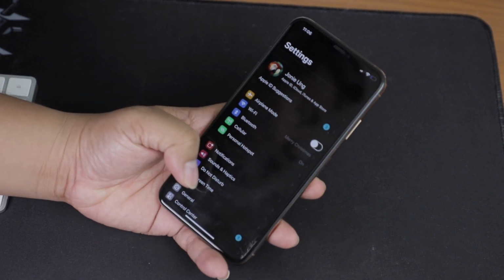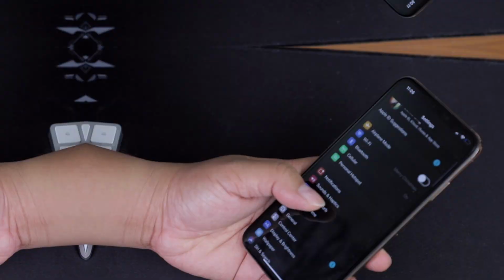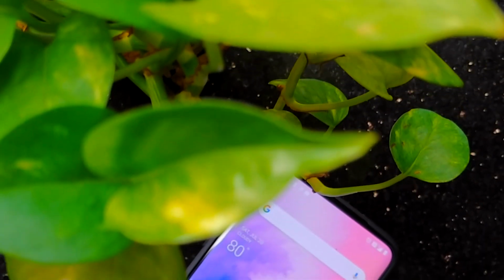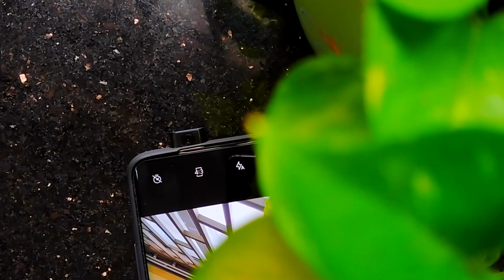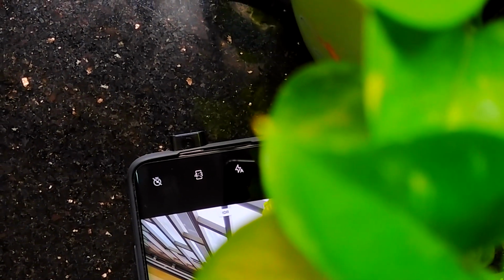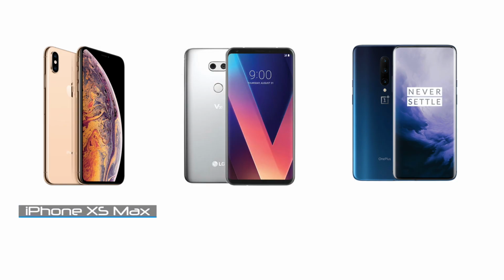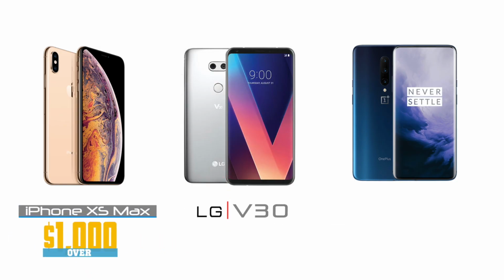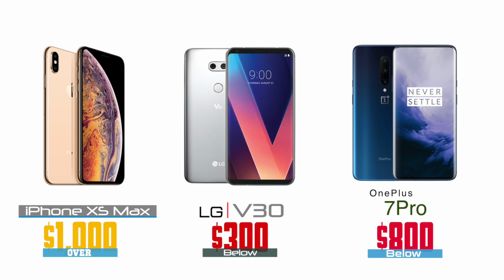Okay, so now it comes to the last part of this video, which is about the price. Well, as you know, the iPhone XS Max is over $1,000, depending on the storage you get, while the OnePlus 7 Pro you can get for below $800, although it is a brand new 2019 flagship from OnePlus. But you can find the LG V30 on the market for below $300. Therefore, it comes to my thought that you can get anyone you like based on the budget you want to invest, since the result from the LG is actually acceptable in most cases. So it's up to you guys to think.